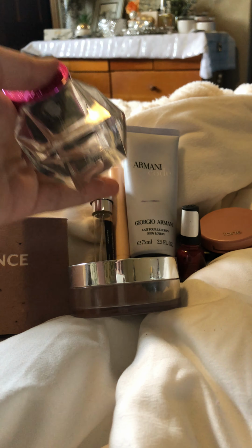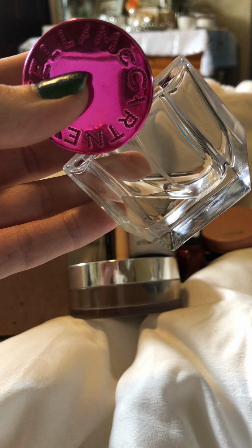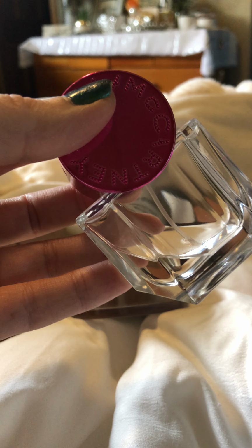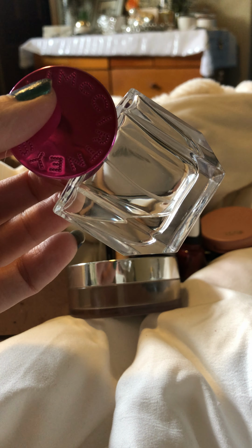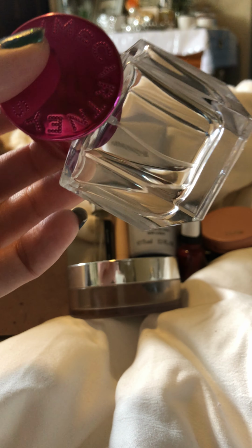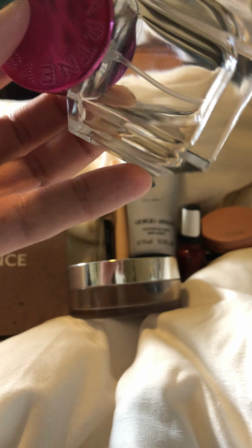So I don't tend to have a problem using up perfumes when I really focus on them because I'm an oversprayer. I like to spray a lot. But the problem is I have so many perfumes and I hate smelling like the same thing every day. So I like to rotate through them pretty regularly, and that's why a lot of my perfumes don't show use like this. This is rare.